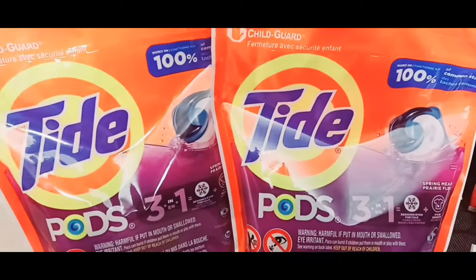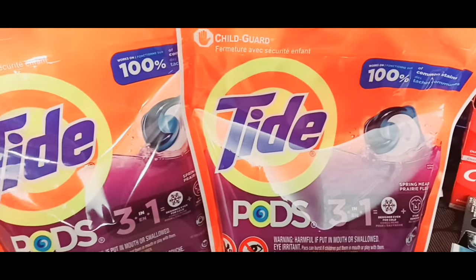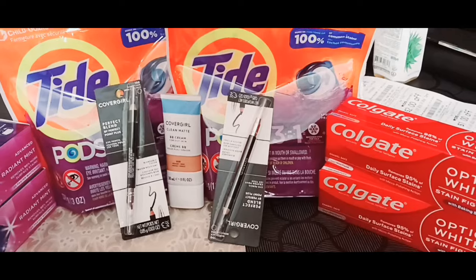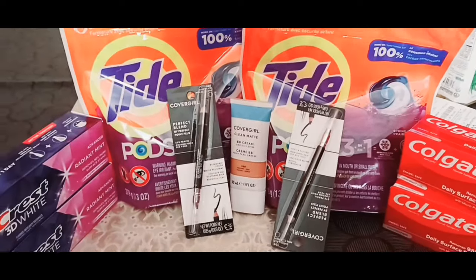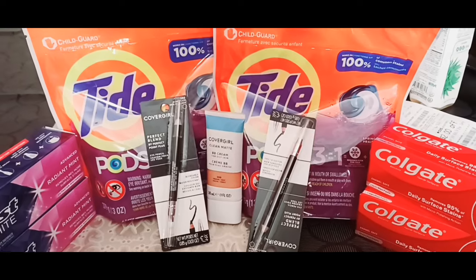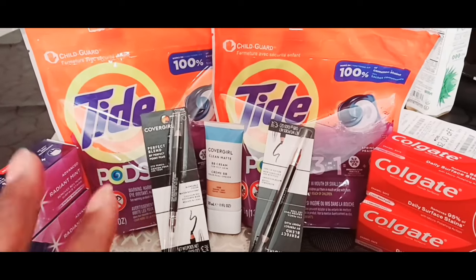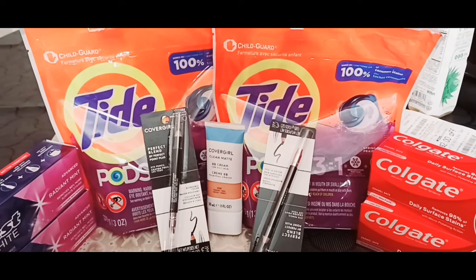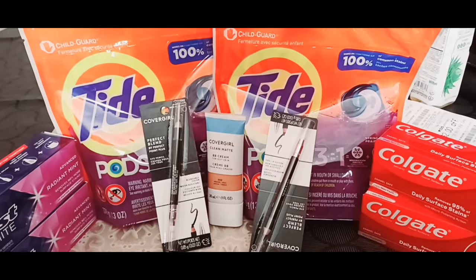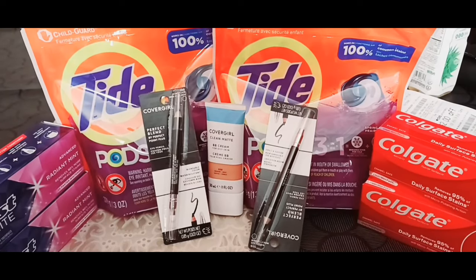So if anything else, y'all don't do nothing else this week, do that beauty event. I got all these items free at CVS. 9 items, fam. 9 items. So make sure y'all do that beauty event. Take advantage of it. If you have multiple accounts, use it, because I got another account. I'm going to use it this week to get more free items and make it a money maker.